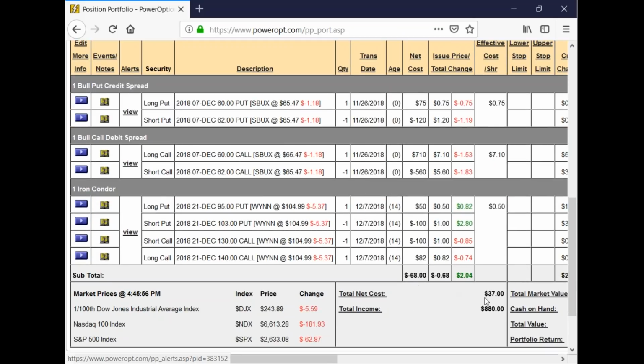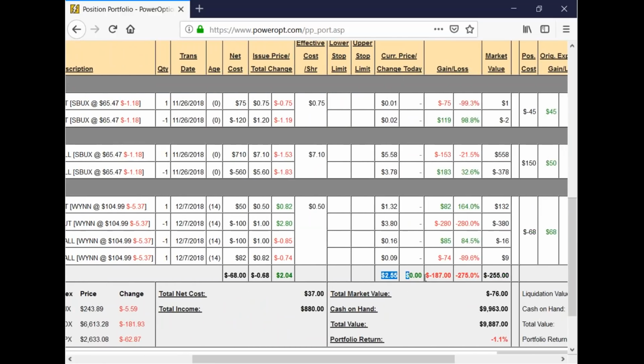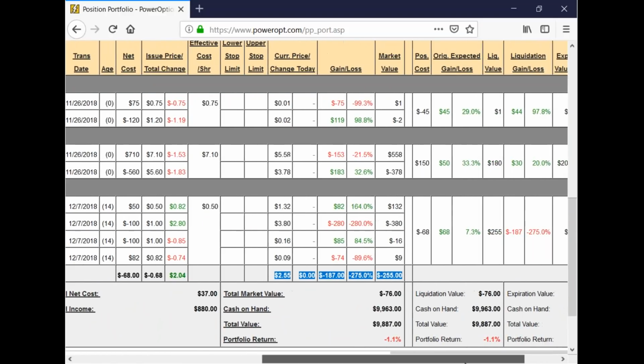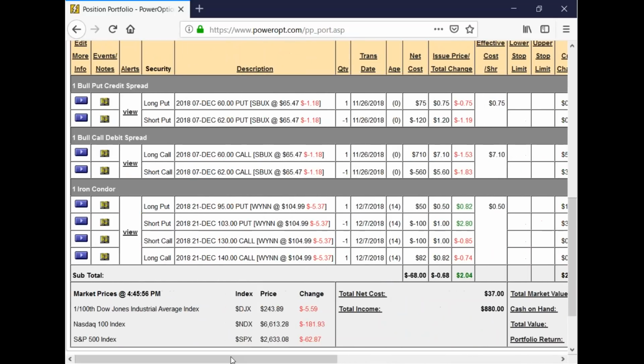Of course, I'd set triggers here. On the portfolio for an Iron Condor, we see the total loss right now is about 255 to liquidate. So that means the max loss, again, we saw is about 187. Okay, it would be the monetary loss.